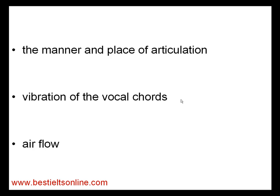There are 24 consonant sounds in British English. 16 of these sounds make the vocal cords vibrate when you pronounce them, and these are known as voiced sounds. And 8 of these sounds don't make the vocal cords vibrate, and these are known as unvoiced sounds or voiceless.